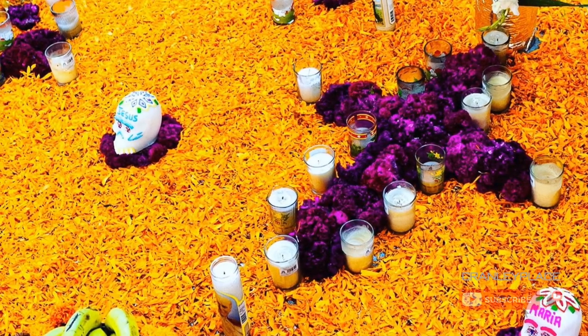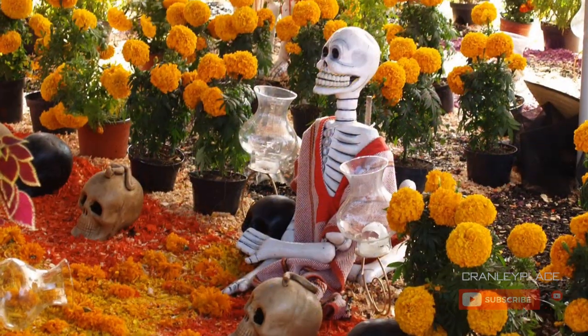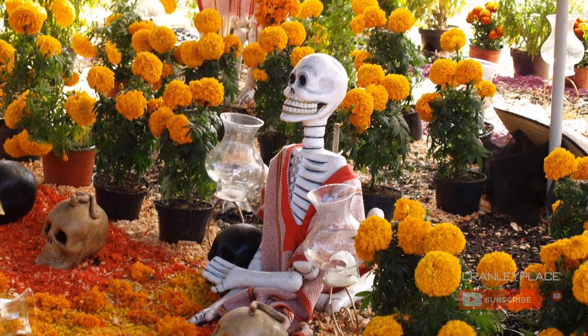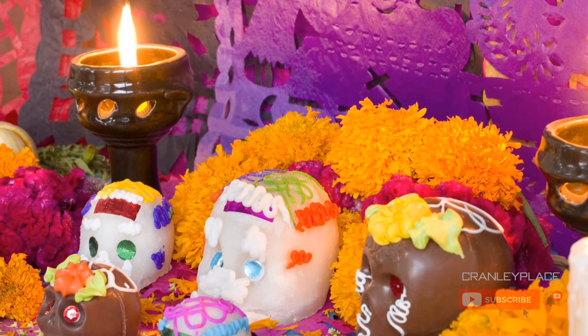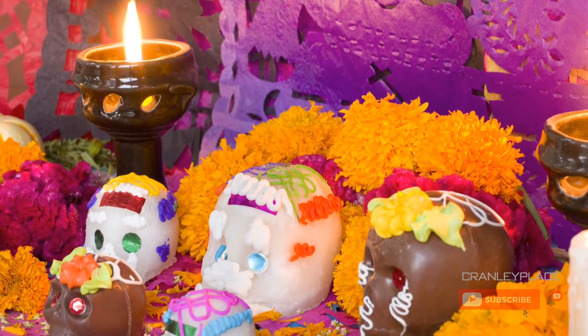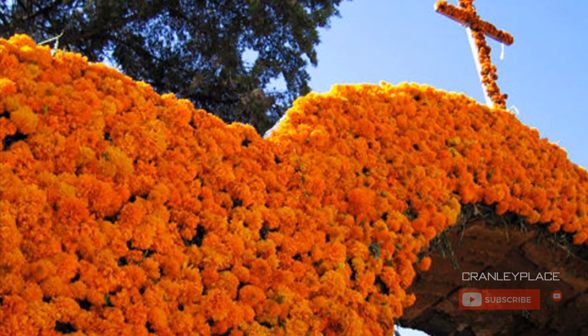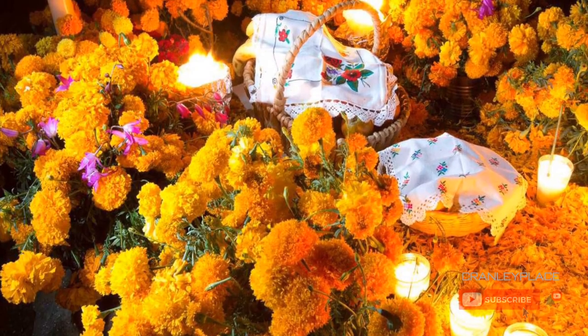Marigolds are important flowers used in Day of the Dead celebrations. The flower petals are sprinkled on the ground leading up to the altar so the dead can use them as a guide. Marigolds come in both orange and yellow, representing the sun, light, and death. According to Aztec tradition, the light guides the spirits on their long trip from the underworld, leading the souls of the dead to the material world.